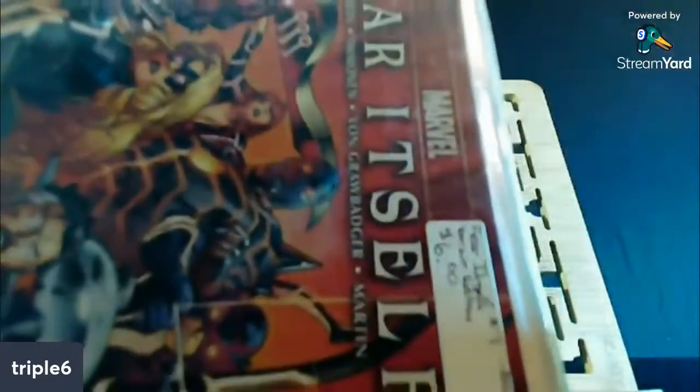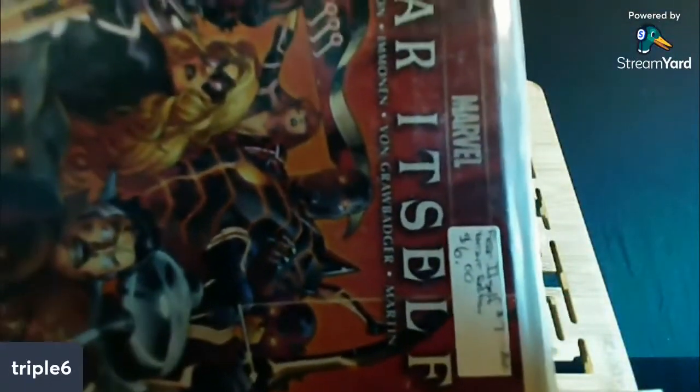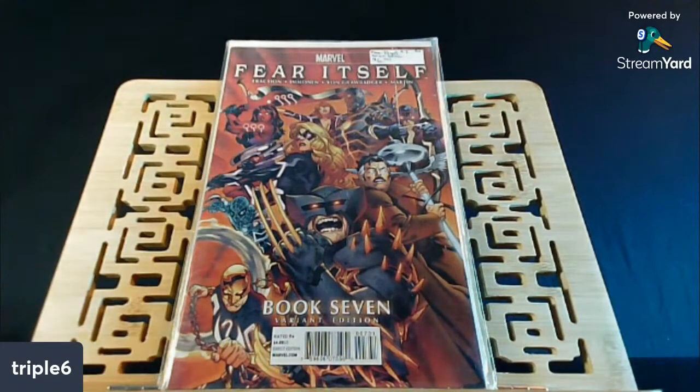You see that? Oh no, does that show up? Man, dude had that in his box for $6. I couldn't believe it. I was like, yeah, I'll take that. And the last couple of books that we're gonna wrap it up with. I've been looking for this book, never ran across it in the wild until now. Finally got this bad boy.